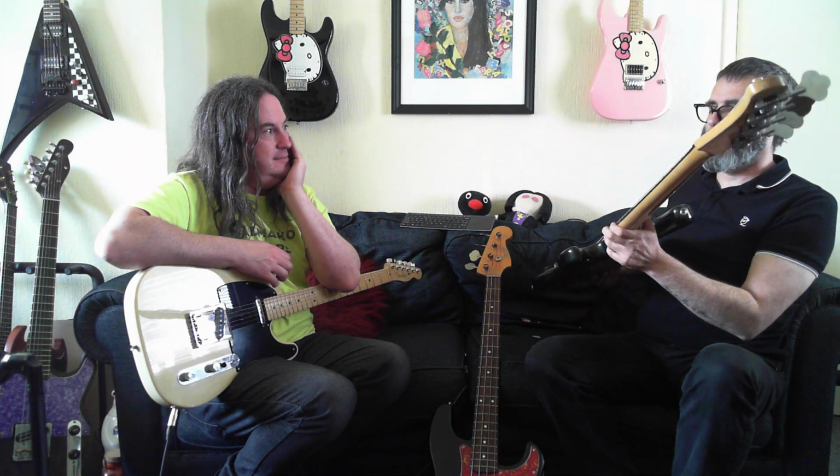I've tried to straighten it, and I've got it almost there, but it's always going to have a bow in it. It's in your head now that you've noticed it. Once you notice these things, it bows. It needs a new truss rod, but replacing truss rods on an X, I can't be bothered doing that. So, new neck.